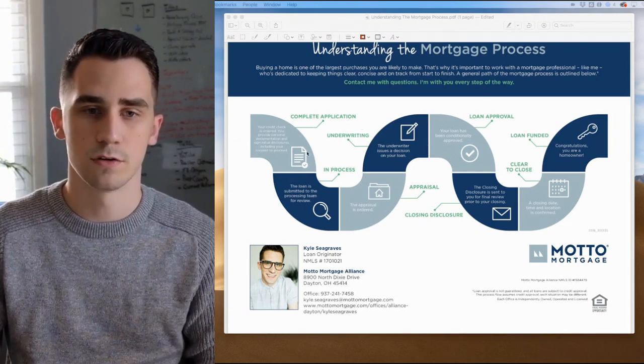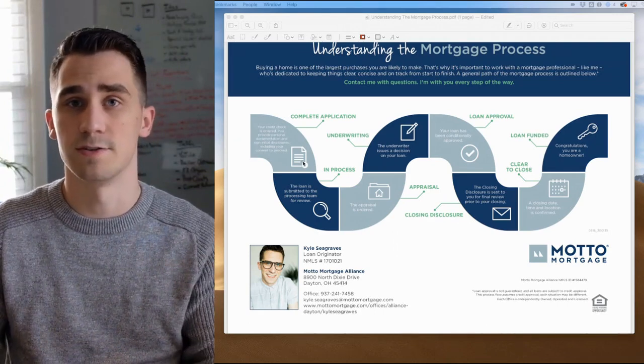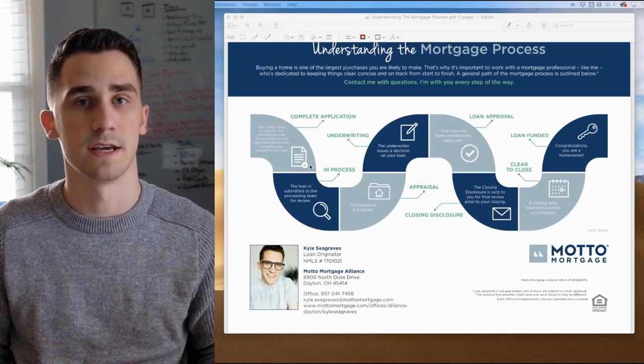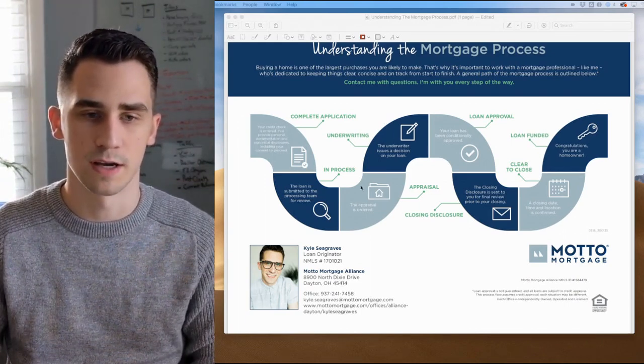After you're looking at some houses, you find one that you enjoy. What you'll do is write a contract for that property. Once you write the contract, your lender is going to get a copy of that contract as well. And so that is when we start the loan process.